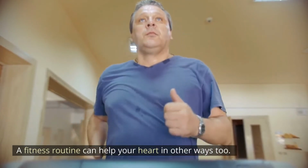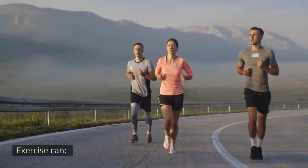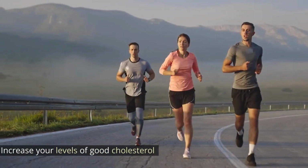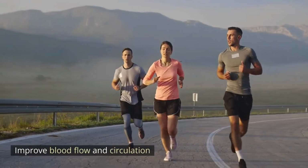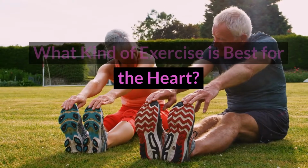A fitness routine can help your heart in other ways too. Exercise can lower your blood pressure, increase your levels of good cholesterol, help you maintain a healthy weight, improve blood flow and circulation. What kind of exercise is best for the heart?